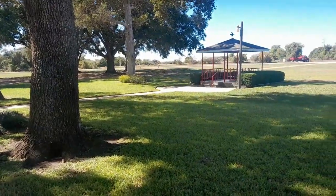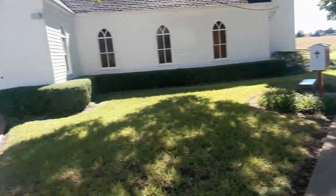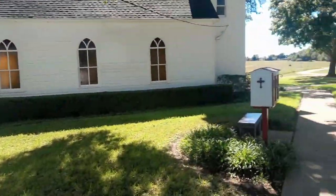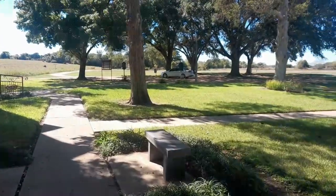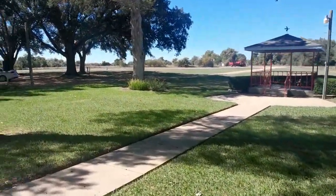Listen, you can't hear an interstate. It's a beautiful thing. You got the cemetery out back, and that was the main church here we just went in. And that's my car there, and you can probably see I'm the only one here. Awesome. Cool place. Let's go to the next one.